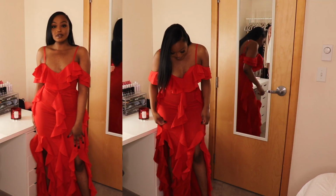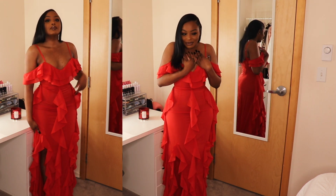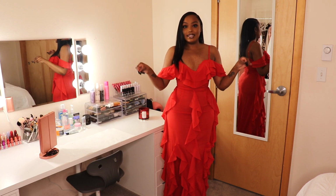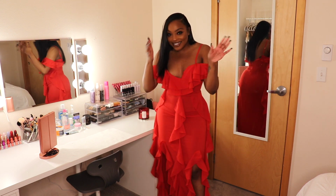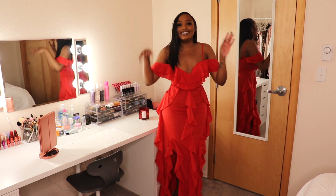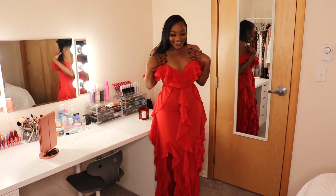So this is what the dress looks like on. I just threw on a pair of black heels. I don't have it zipped up all the way because I don't have anyone to help me right now. So it's not going to look exactly as it would when I wear it for a vlog that you guys will be seeing later. But honestly, now that I'm seeing it on, girl, it's giving romance, baby. It's giving sexy. It's giving spicy mommy. Love this.